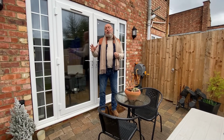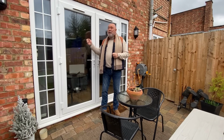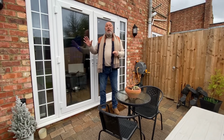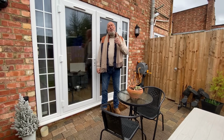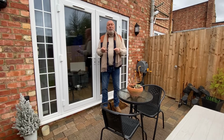So it's a period property, but it's bursting with modern touches. To the ground floor, you've got that lounge with the original fireplace. But beyond this door is the highlight of the house, this real stylish kitchen diner. What a wonderful space that is. Upstairs, you've got a principal bedroom with ensuite. You've got a multifunctional room, so it could be a home office, it could be a walk-in dressing room.